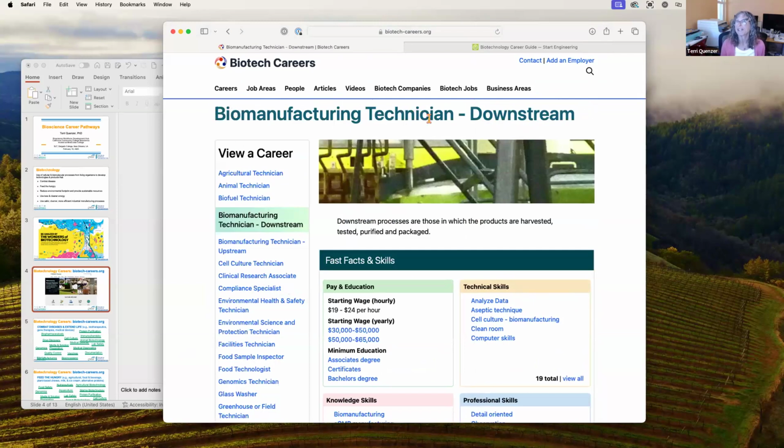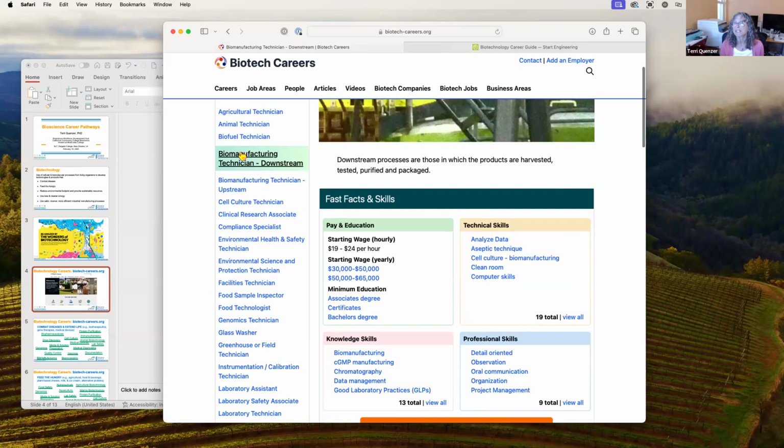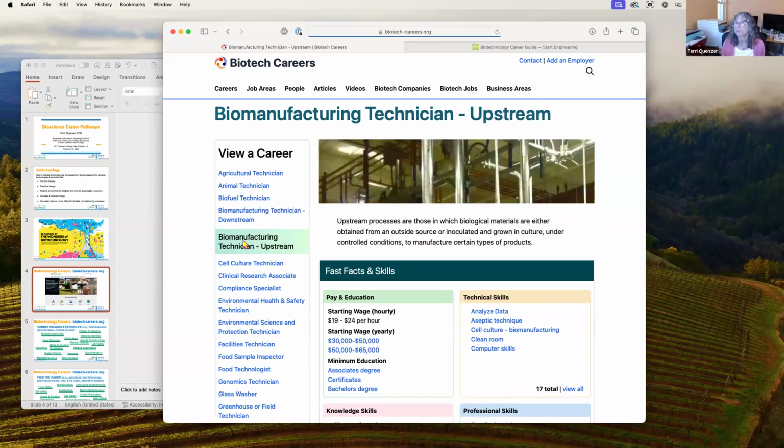We just went to biomanufacturing technician downstream. So that's downstream processing. In all of these, you're going to get this column on the left that says view a career. Right now, what's highlighted is the biomanufacturing technician downstream. That's what we're looking at, but you can bounce around. Let's go look at what's upstream.